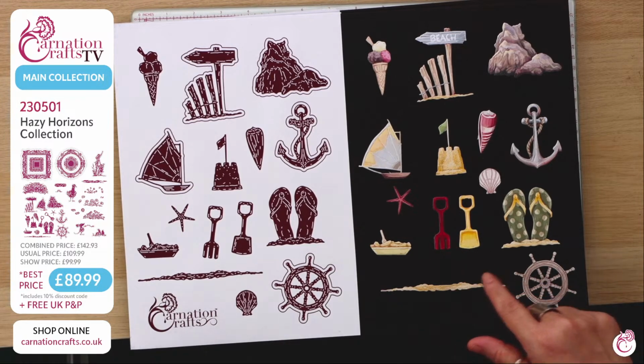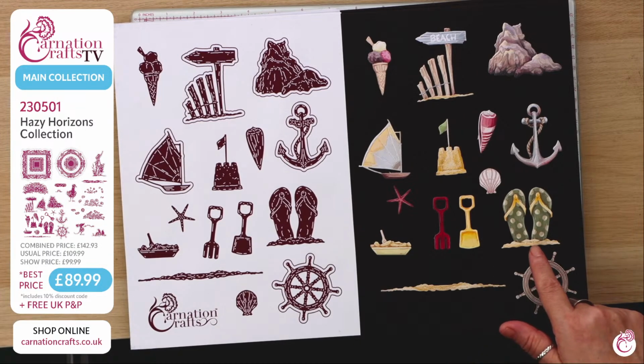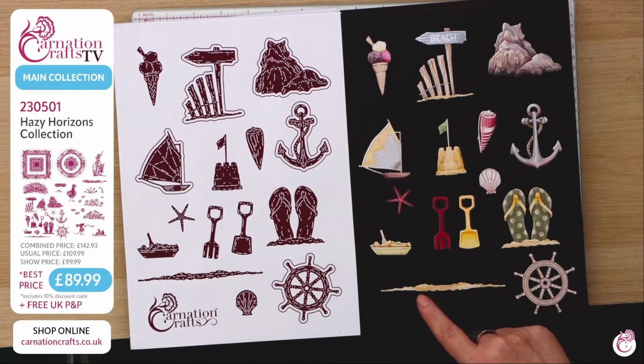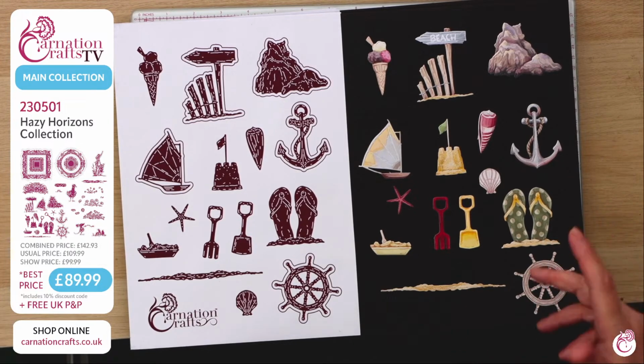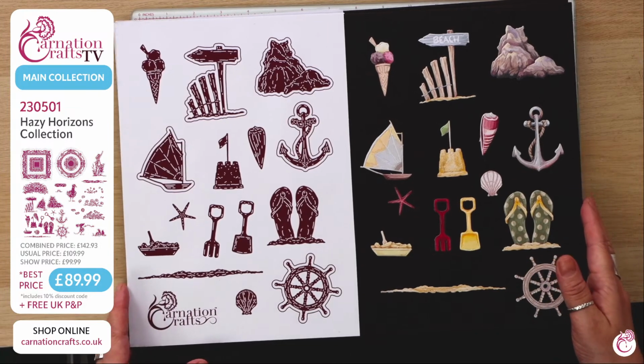Is that what you would call them? No, because there's no bucket there. Oh, I know what you mean. That's all, yes, you would call that a fork, I guess. And then you've got your flip-flops, and you've got your sand, and you've got your wheel as well. Your steering wheel, which is just really beautiful.